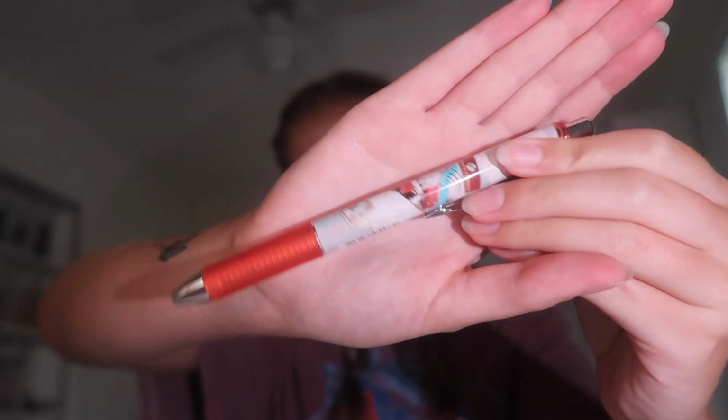And then I got this cute little Harry Potter pen. And that's what it looks like. It just has the Hogwarts Express on it. The pens from here are just so nice, so I'm so excited to write with them. I'm gonna write with a few of these and show you after as well.